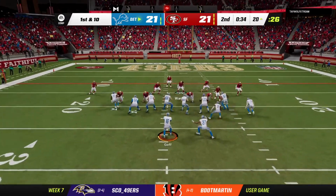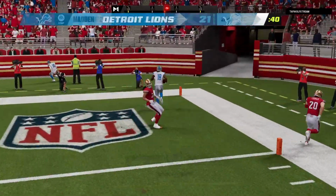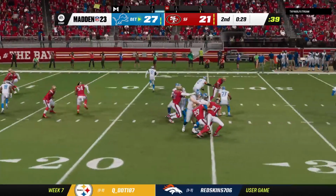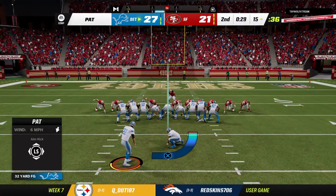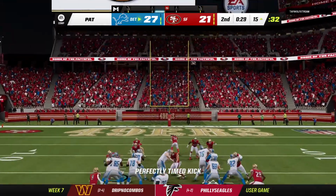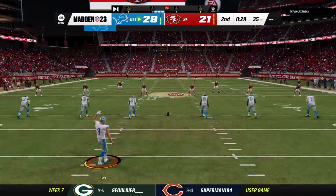From the red zone now, Goff. Into the hands of Williams across the formation. And he'll get into the end zone. Touchdown, Detroit. 4 touchdown passes now for Jared Goff. And the Lions will take the lead here in the final minute of the first half. Extra point up and good from Santoso. And they will take a 7-point lead.